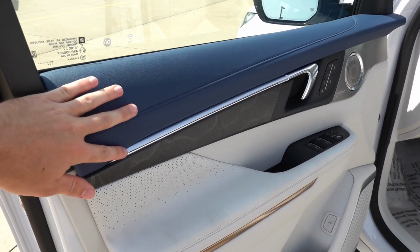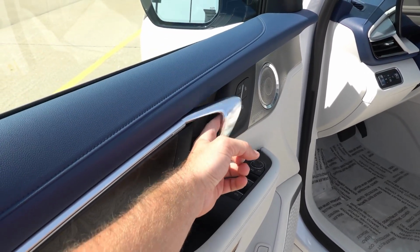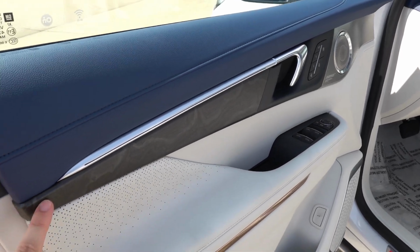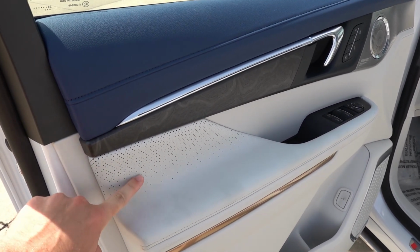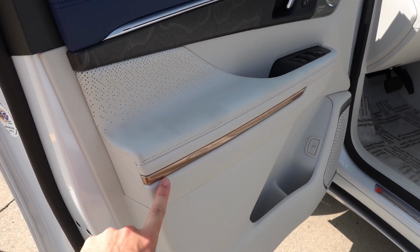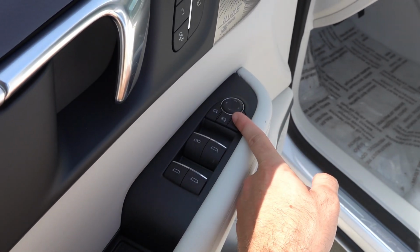Just below that, you have some nice satin silver trim with what looks like LED accent lighting in the middle of it that runs right into the chrome door handle pull itself. Then just below that, you have some nice wood accented trim finished in a very dark brown, but it's not too brown. So it's kind of a grayish brown color, and then perforated leather armrests in that lighter material with that accent stitching. And then just a hint of kind of a rose gold or coppery color in the armrest section itself. You do have power windows, mirrors, and locks with standard power folding mirrors as well.